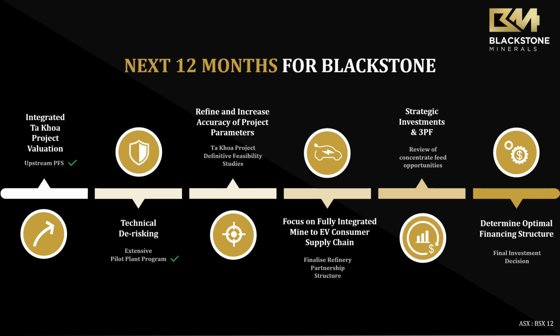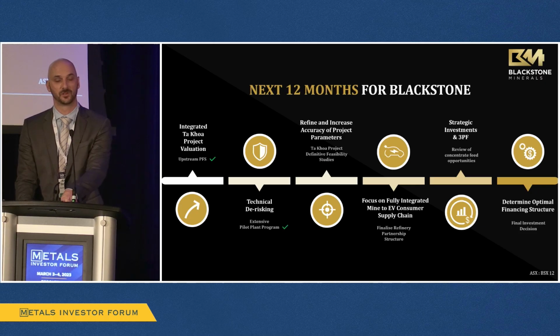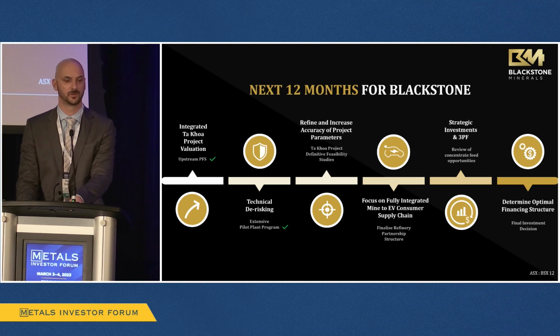Next 12 months for Blackstone. We finished the PFS last year, and we completed our piloting at the end of last year. So right now we're focusing on the completion of our definitive feasibility studies. That's being done by Wood for the refinery, as well as a company called GR Engineering, a West Australian, very experienced nickel concentrator builder and developer.